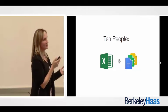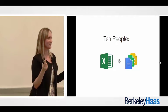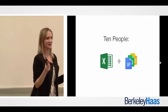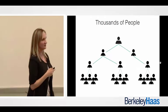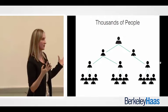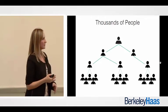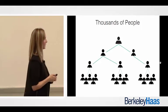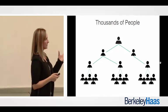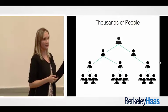When we had 10 people, it was easy. We could just throw everything in Excel, and you know your people by name, with a lot of personal connection. But what happens when we start having thousands of people and a crazy hierarchy? We have somebody at the VP level, and the managers, and then the stylists. Every person in this hierarchy needs separate information. And then the question is not only what kind of information they need, but how much granularity they need.